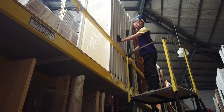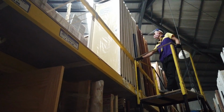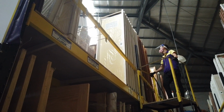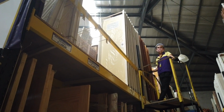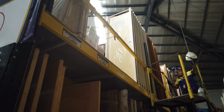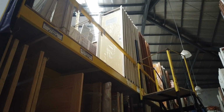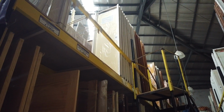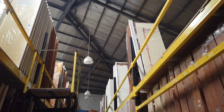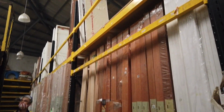60 by 210. 60 by 210, 1.4. So that's including the hinges but no door lock. Hinges only. 60 by 210, includes the hinges and the frame but no door lock. There's a pink one too. But the pink, the 1.2, is already sold out. The people have been buying it.